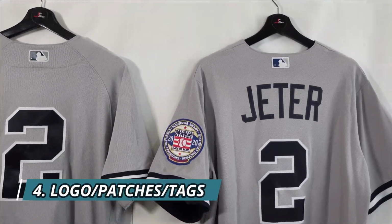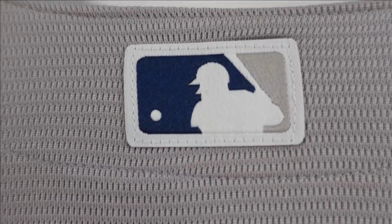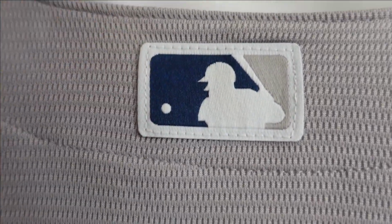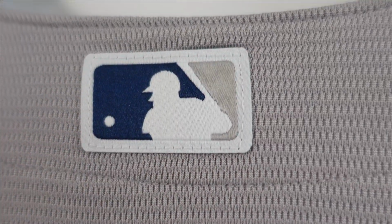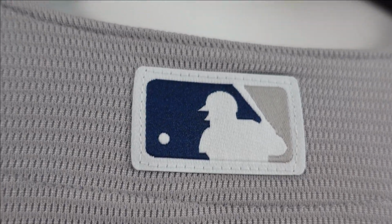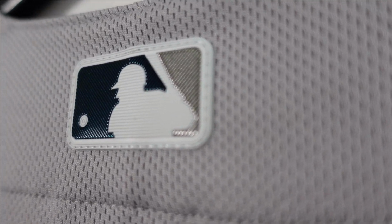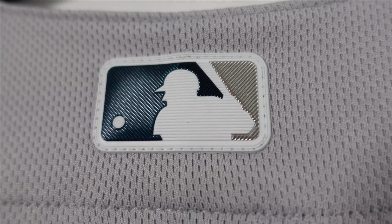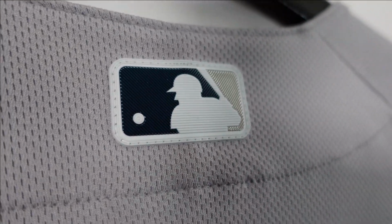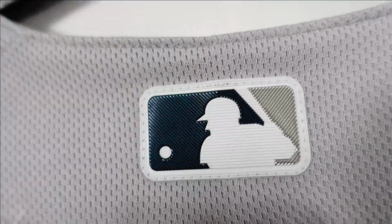The next thing we're gonna look at is the labels, the patches, and all the small little details. So on the MLB Batterman logo on the replica version, it's a fabric material, but it's nicely stitched down. So that's a nice thing about this one. It's stitched down. And then when we go to the authentic version, just look at this. It's a plastic material. You can see there's a little shine to it when the light hits, and it's stitched down as well. So that's a little nice touch.